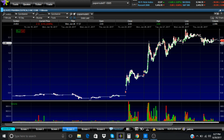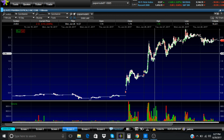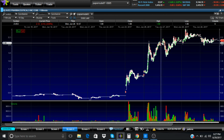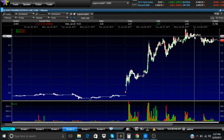Either that, or you can just keep holding and wait for the breakout. But usually if you're buying on a dip, you just want to take profits. That's the whole point of this, is taking profits, because you don't know how far the stock can actually go. But in this case it did end up coming back near the day highs.